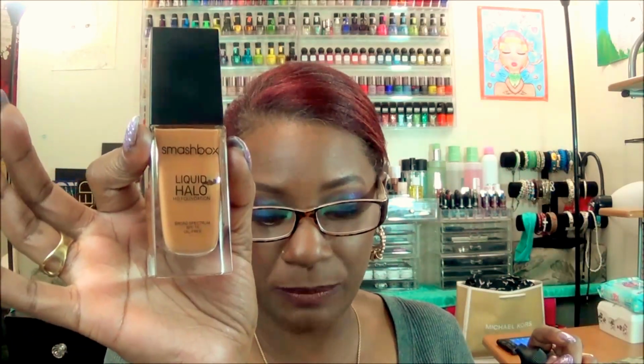I don't have to worry about being red or ashy. I can let my powders make it do what it needs to do. SmashBox Liquid Halo Foundation. I bought it in the summertime. It is wonderful for the summer. Oil-free mattifying foundation.